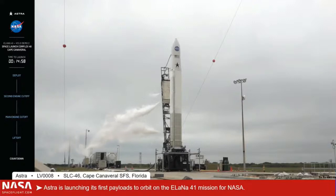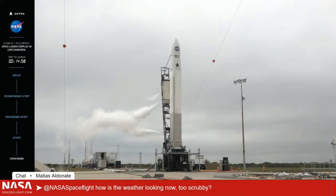Another question here, Matthias is asking, how is the weather looking now? Looks too scrubby? No, I don't think so. Weather is actually green right now, right, Carolina? Yeah, I believe we are. The weather is looking good at the moment, and we are hopefully awaiting some news about releasing this hold soon.